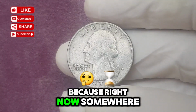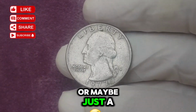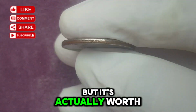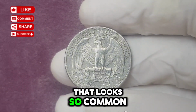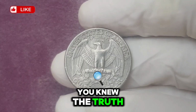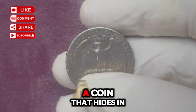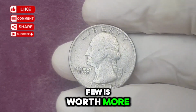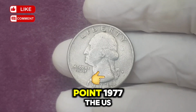Because right now, somewhere in America, a coin collector, an antique dealer, or maybe just a curious grandparent is sitting on a coin they think is worth a quarter, but it's actually worth more than a brand new Tesla. That's right. We're talking about a coin that looks so common, so ordinary, you wouldn't give it a second glance, unless you knew the truth. Let's dive deep into the 1977 Washington quarter dollar. A coin that hides in plain sight, and for a select few, is worth more than most people make in a year. Let me paint the picture for you.